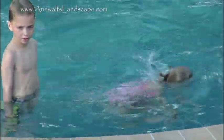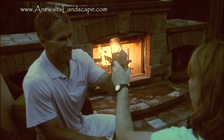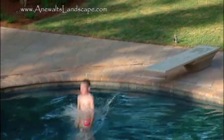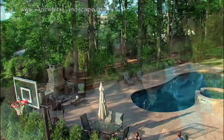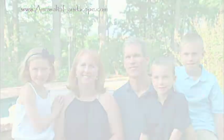We use the term staycation, and truly they could have a staycation at their home. There's everything right there for them. Room to grow, room to play, room to explore, to hear the birds, to jump in the pool, to shoot the hoops with mom and dad, and to get back to being family. So it's not only the investment, the value to your property, but also the investment in your family.